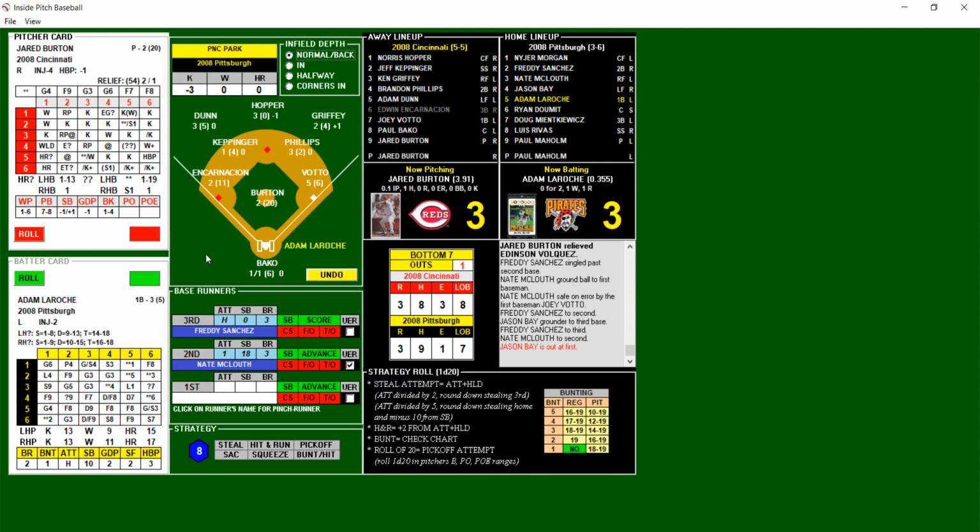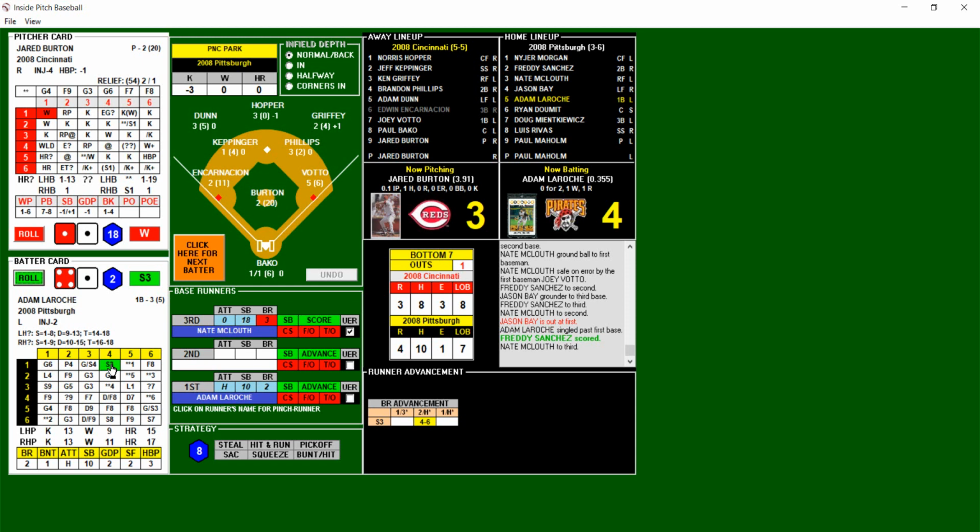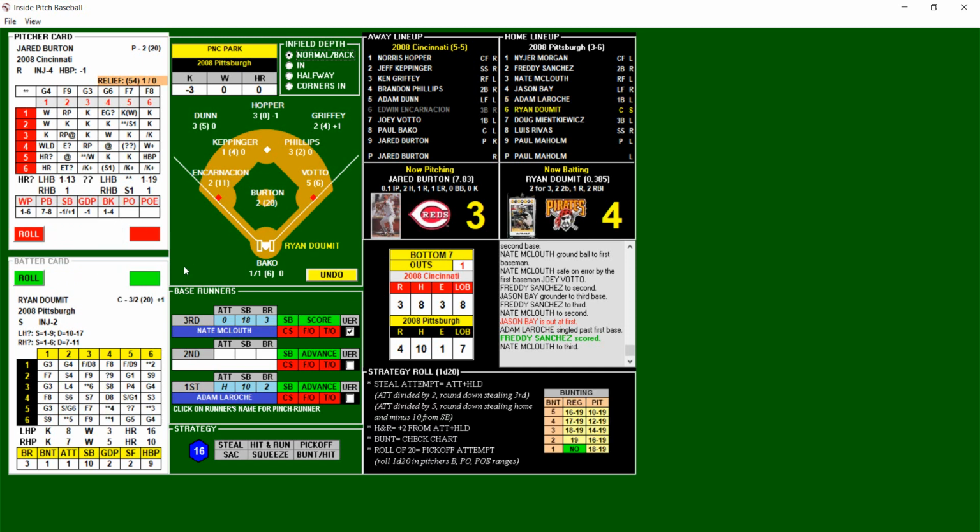1 away. The go-ahead run at third, Adam LaRoche. 0 for 2, the pitch. 1-1, that's going to be a walk. 11, 18, too high. 4-1, that's going to be a base hit, past Vito. And the Pirates take the lead, a 1-run lead here in the bottom of the 9th. 1 out, runners on the corners on a base hit by Adam LaRoche. That's going to score Freddie Sanchez.